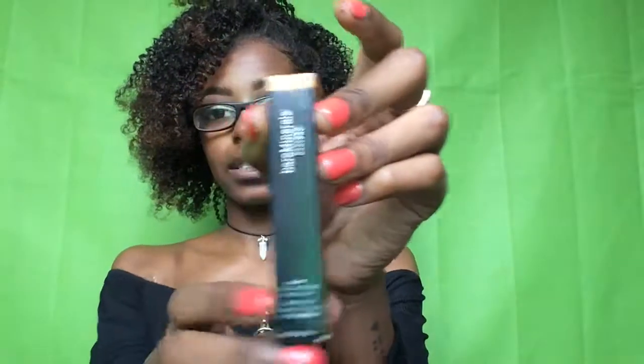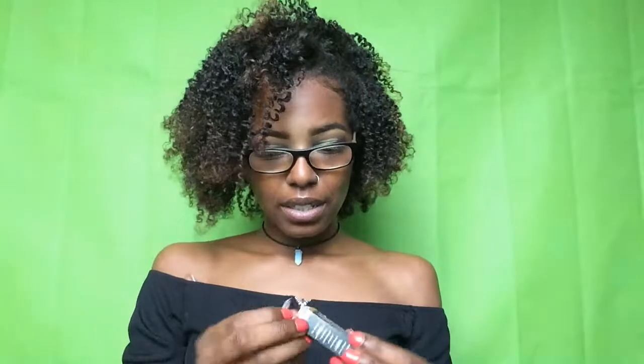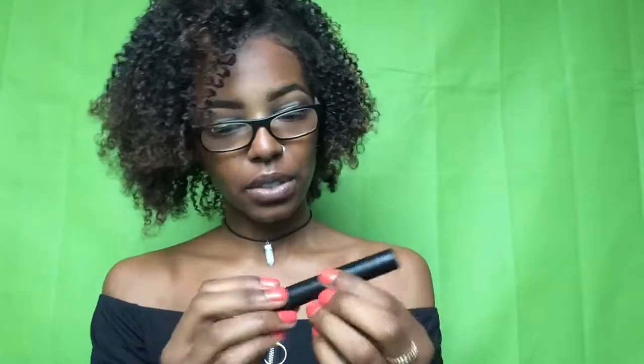Anyway, let's see what this looks like. I'm going to take out all this paper, and here's the concealer. And this is what the packaging looks like. It's pretty cute, pretty sleek. The shade that I got is Dark Neutral 13. You guys can see. So I'm just going to open it up. I have not used this yet. I did open the box yesterday, okay? Because I just had to see what it looked like. Let me show you guys this packaging.